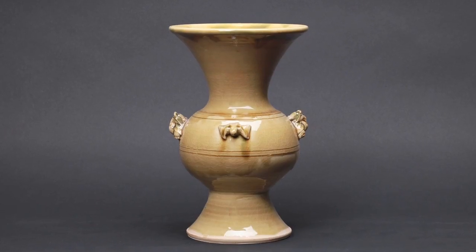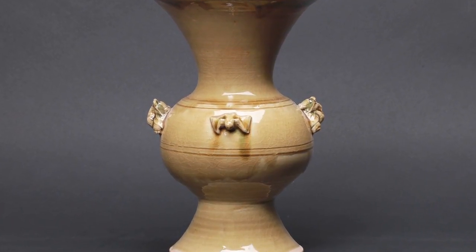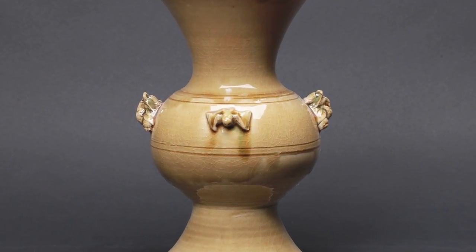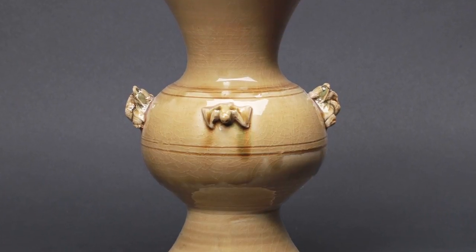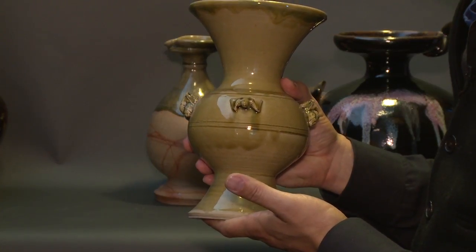And then you have in the Bronze Age, roughly 2000 to 200 BC, a very intricately shaped form. This originally would have been cast in bronze and it would have been used during a religious or spiritual ceremony in a family temple. It probably would have been filled with wine or grain. It would have been used as an offering vessel to the ancestors.